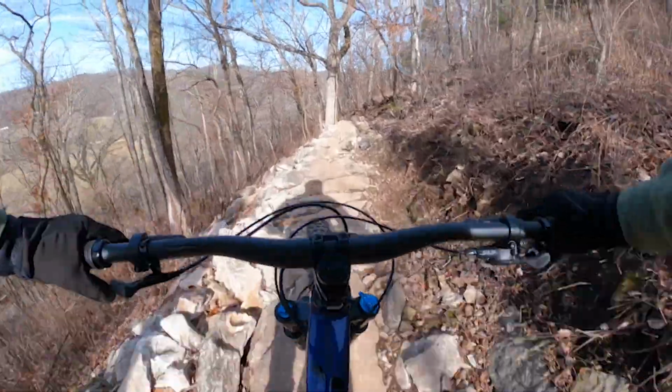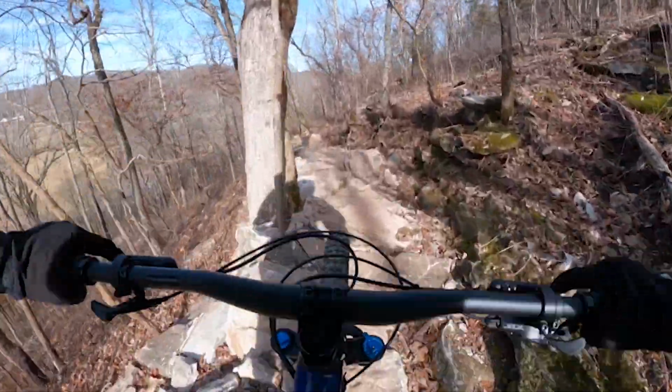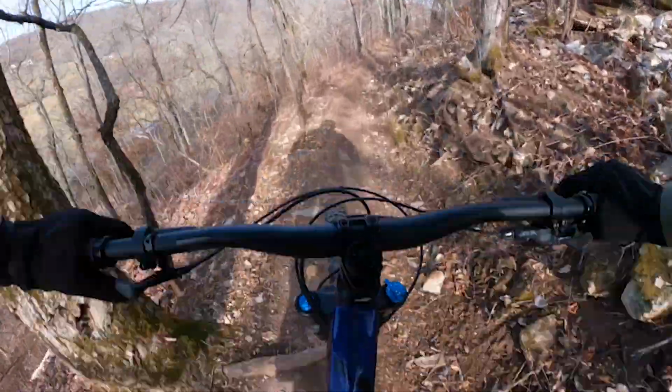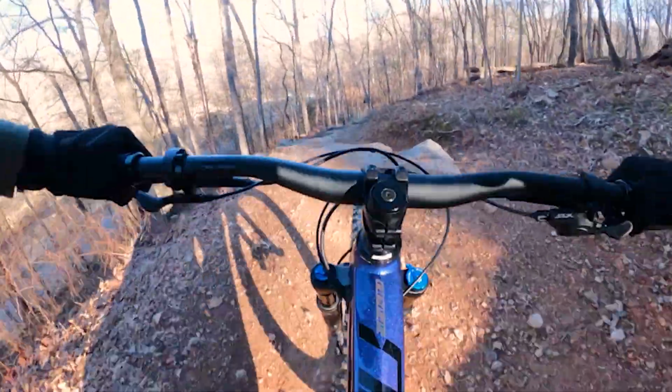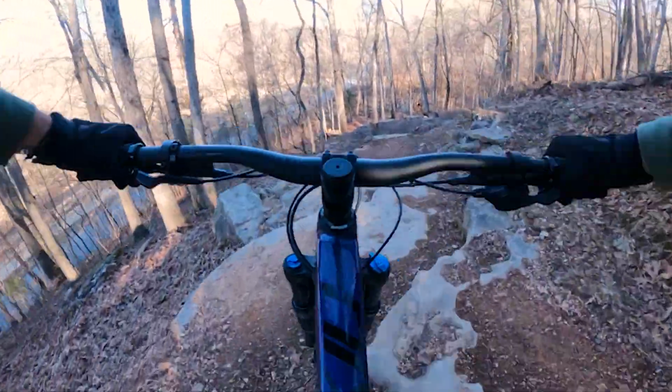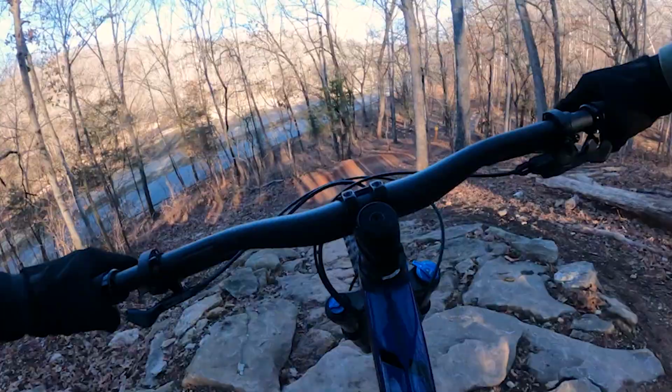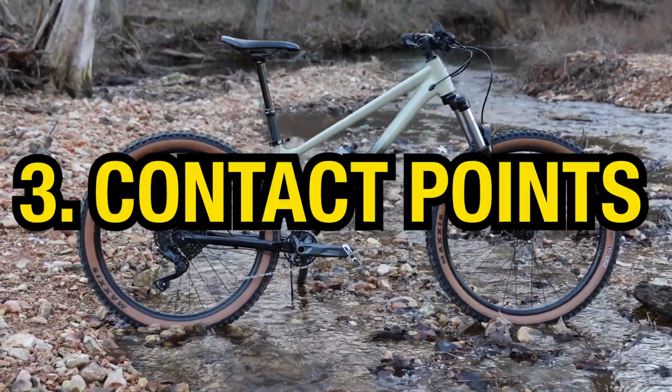Another issue in the industry, in my opinion, is that many bikes are coming with tires that are way too aggressive for the intended purpose. This can lead to unnecessary weight and rolling resistance. Either way, an intelligent tire choice for your terrain is one solid upgrade to take your rides to the next level.